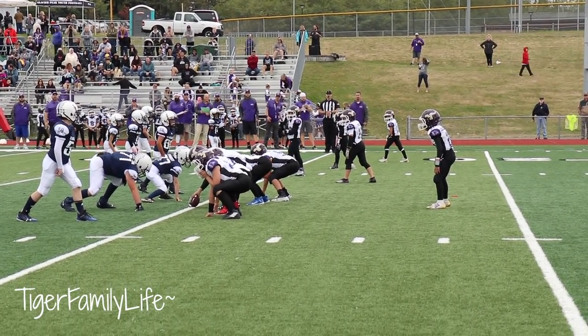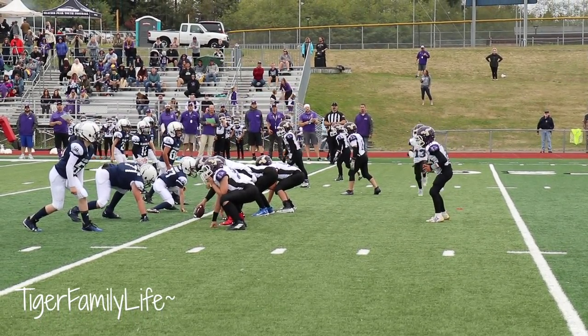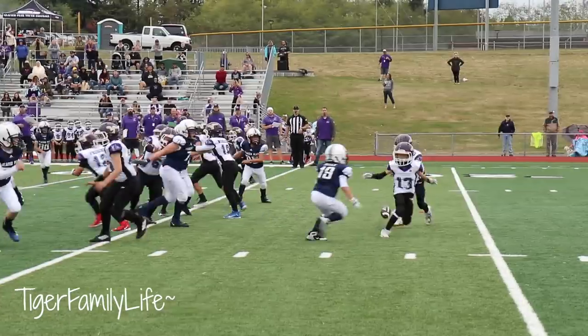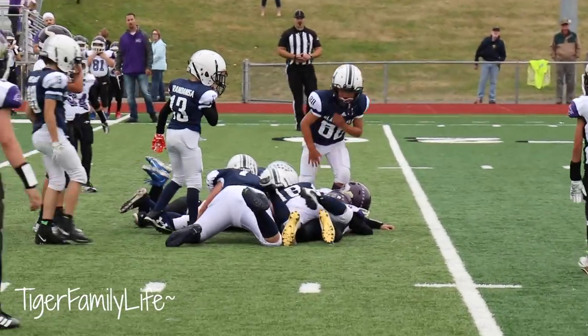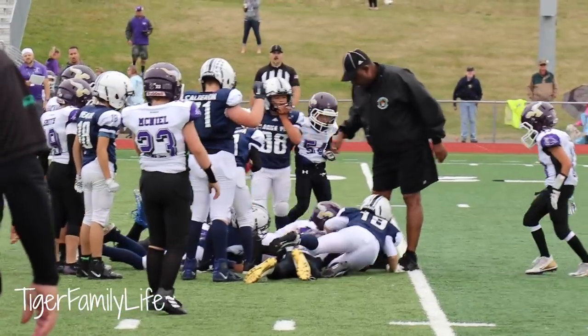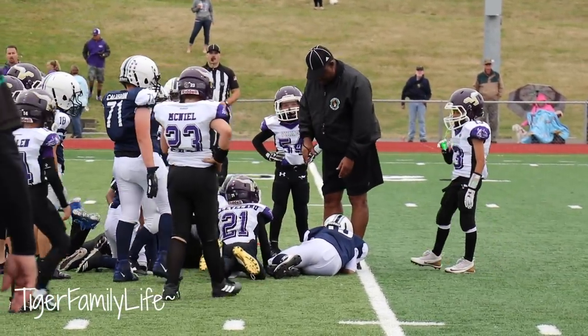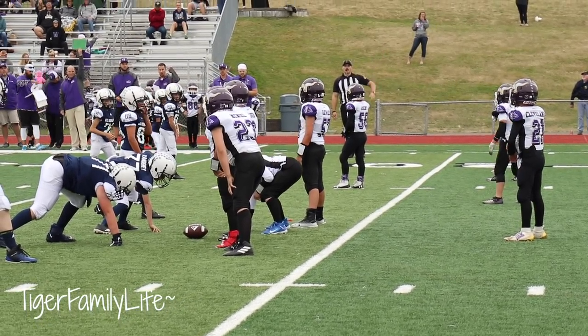Oh, was that a false start? Coming in motion. Snaps. And, oh, no, fumble. Oh, and who got it? We got away for the ref. Who's got the ball? All right, second down, Lake Stevens ball. Second and long.